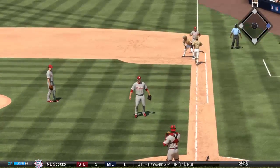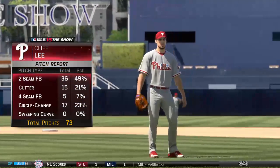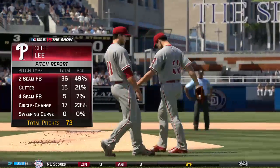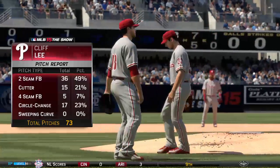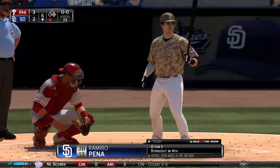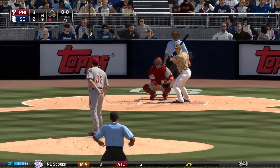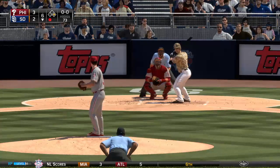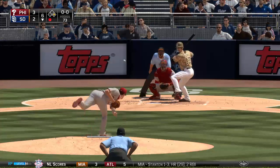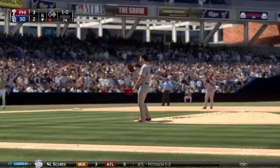Ruff battles the sun a bit, but has it for out number one. Yeah, a good pitch there as he gets the pop out on the fastball as we take a look at his pitch breakdown so far. Ramiro Pena will try it again, set down on strikes his first time. First offering on the way. Here's a two-seamer inside to start the at-bat. It's 1-0.